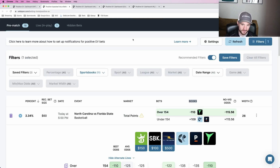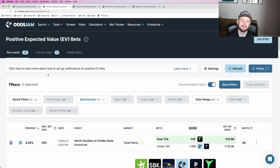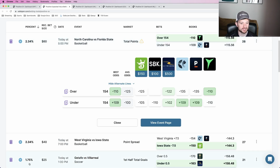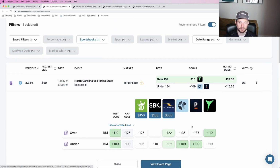It's really cool. In terms of how the robot went about placing bets, I mentioned it was all based on the positive expected value page using the recommended filters. Bets were placed at the time of an EV percent of 2% and above. That's how the bets were placed.